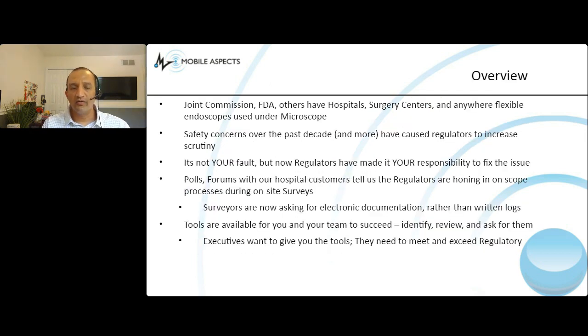So a little bit of an overview. You all know Joint Commission, the FDA, are really focused on hospitals and surgery centers. And anywhere flexible endoscopes are used, you guys are really under the microscope. I just couldn't resist that little pun when I was putting this together. But it's true. You guys are really under the microscope right now.